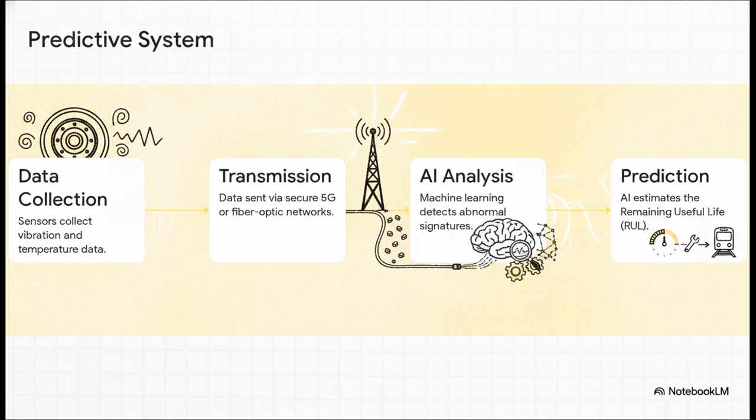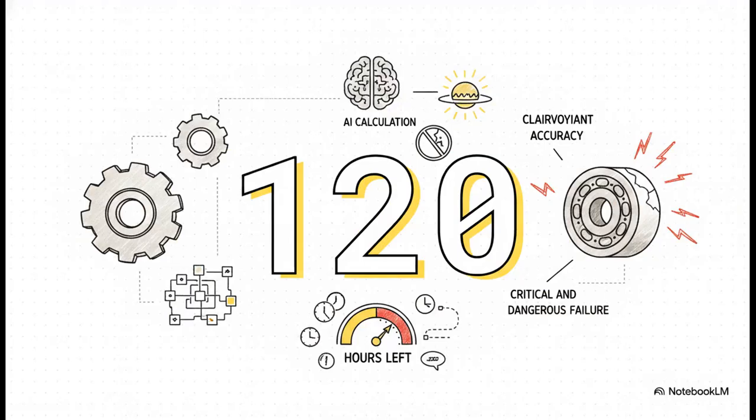Over several weeks, the machine learning models notice a very, very slight abnormal vibration in that one specific wheel bearing. It's a subtle pattern, totally invisible to a human inspector. The train is still running perfectly, but the AI knows exactly what this pattern means, based on mountains of historical data. And that leads to Step 4. Failure prediction, where the AI estimates the component's remaining useful life.